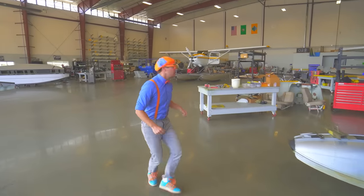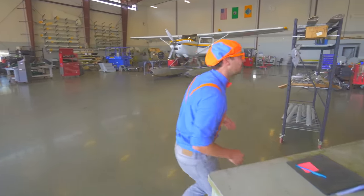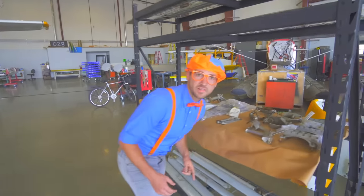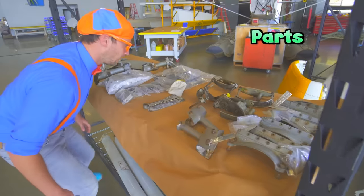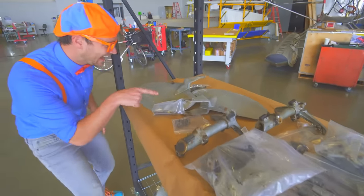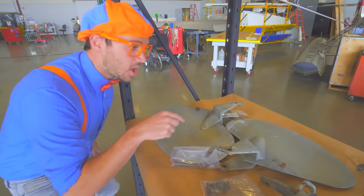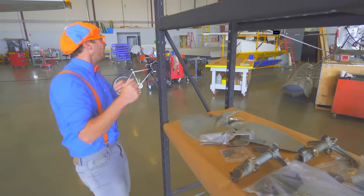Check it out. There's so many cool things in this hangar. Like this. Parts of an airplane. There's so many of them. I wonder what all these parts are. Oh, hey, we know what these are. These are the rudders.